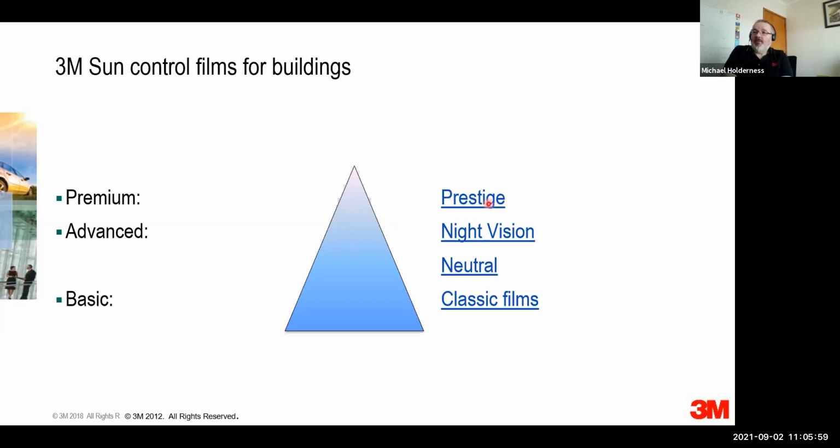So this is the top of the pile, does the most. Unfortunately, it will be at the highest price, down to the classic films, which will be at the lowest price. But these all have features that may be particular to your customer. So that's what I was saying right at the beginning. If they've got features that require prestige, your customer needs to be aware that that comes at a price. They may choose that what they want is probably not quite what they thought, and they might go down to one of these other films, but essentially that's the way it works.